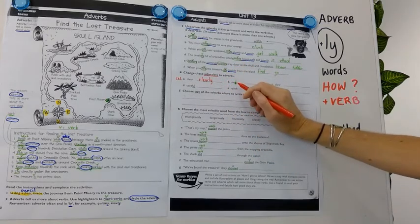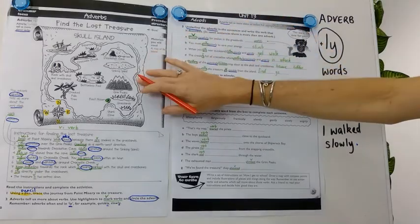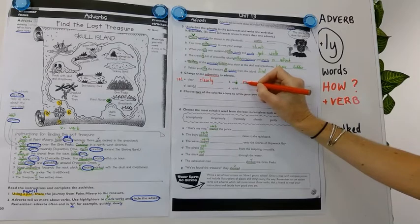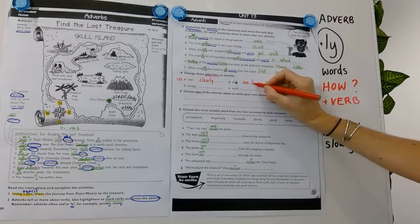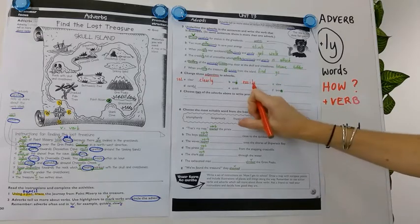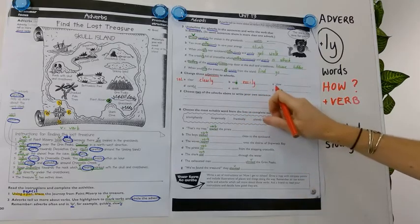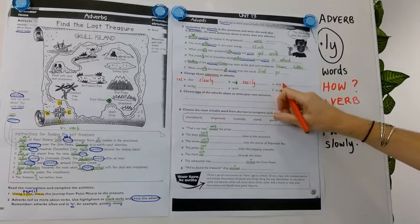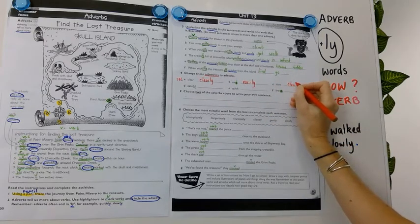Clear, and add ly on. Number B is easy, so I could climb, not easy, but I could climb easily. Notice that when I put ly on, I have to drop the Y and put an I, because it would look funny with another Y there, wouldn't it? Easily. If I'm going to climb on a slow pace, I would say I'm climbing slowly. And just add an ly.